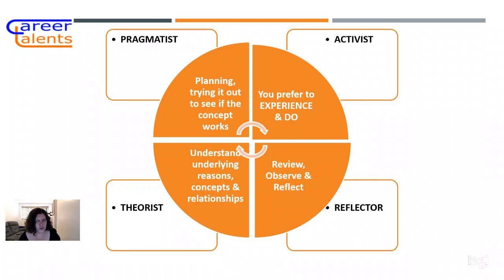But of course, it's not just an engineer. This can go across the board in business. This kind of ability or task framework, planning and trying concepts out to see if they work, is very pragmatist. So if you find that you're more pragmatist, you might want to look at jobs that tilt towards that area, and I can help you with that. Just send me an email.